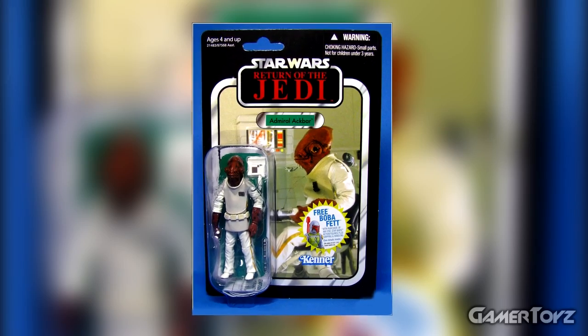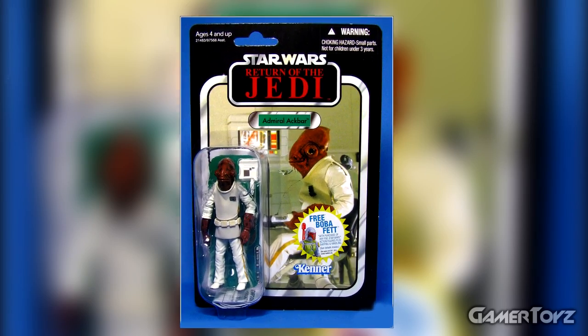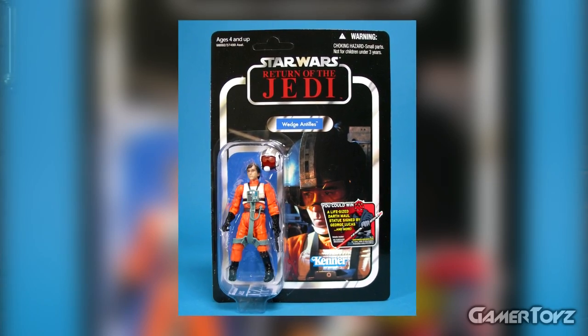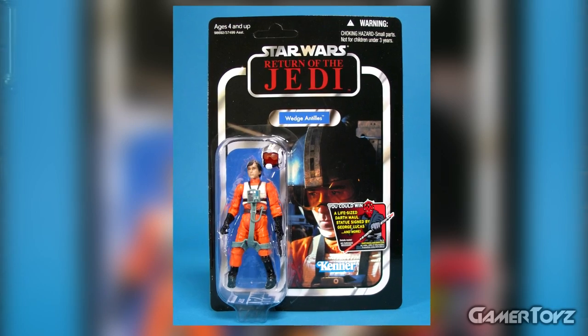After doing a little more searching, I found an Admiral Akbar. Another cool figure, shows the vintage on the back. It's a trap! And then probably my favorite pickup there was Wedge Antilles. We never had a vintage figure, so we get them now, which is cool.